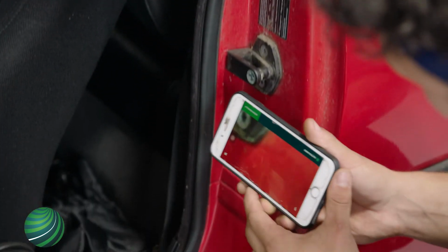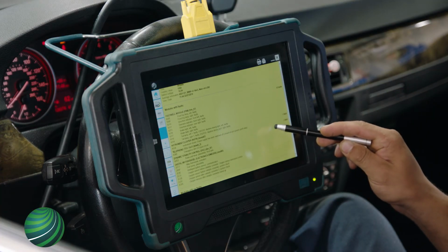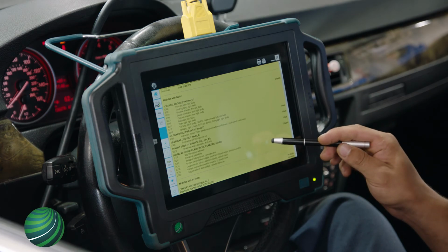Support to me is all-encompassing. Autologic does help with training, which is huge in our industry, on top of being able to diagnose, code, and having dealer-level abilities in a non-dealer tool. A repair shop definitely needs technical support.